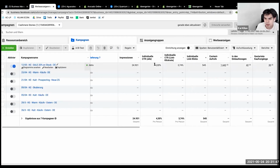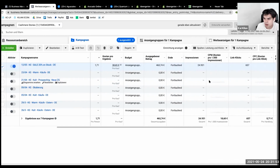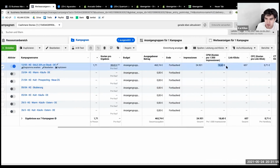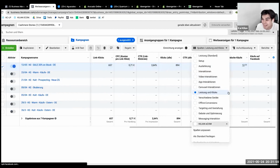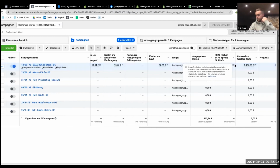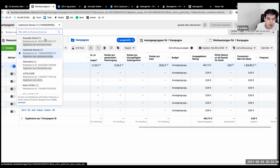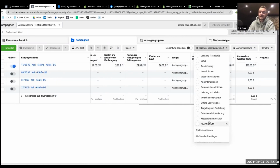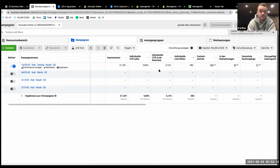This one is also on 4% CTR, but the CPMs here are also a bit more than 20, but they're also profitable as far as I know. Yeah, I like that, to be honest. Yeah, really focusing on CTR, because that's what you can 100% control, right? You can 100% control your CTR.